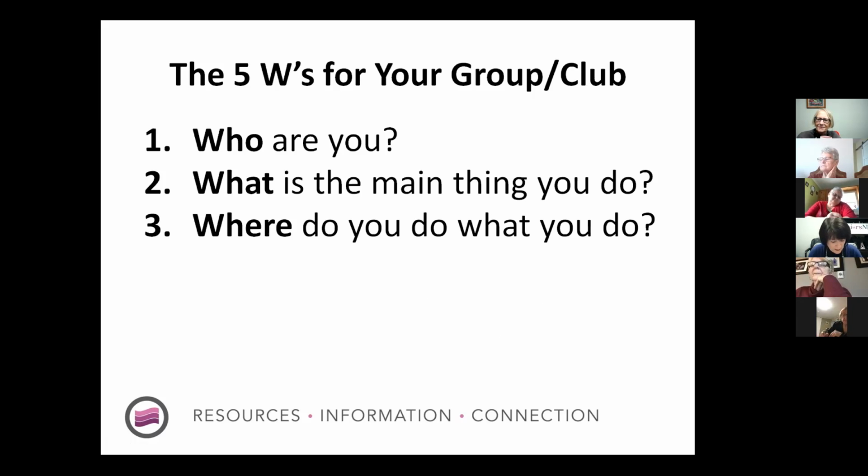The next one is, where do you do what you do? So yes, you're in one community, okay? You're in Port Rexton. Now, do you involve and engage seniors in other communities, or is it just in Port Rexton? Is it just in Fogo? Or Fogo, does your club involve other areas from Fogo Island? Because that's nice. If you don't, fine. If you do, you want to include them all. Include all your groups.